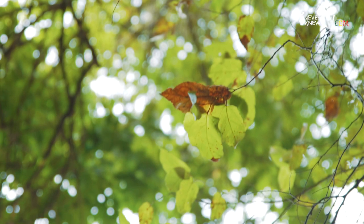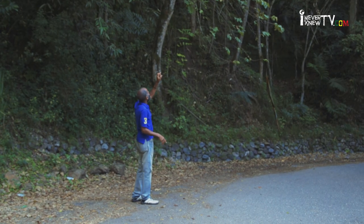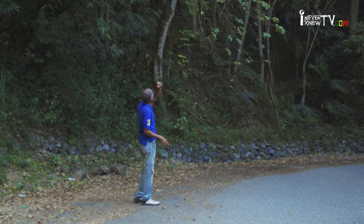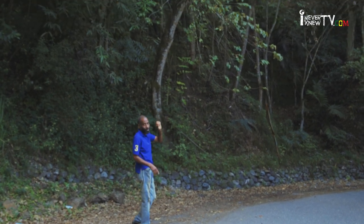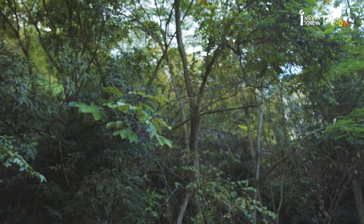Every part of the tree is good, including the bark. It actually blooms a little berry-like thing. The young ones, when they eat them, they taste just like okra, and have the same mucilage effect.